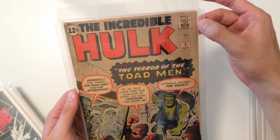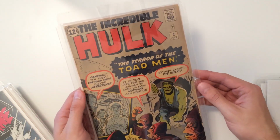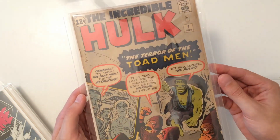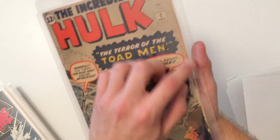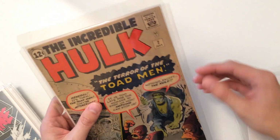I was a little concerned about this edge though. I'm sort of feeling like there could possibly be some trimming. We'll see what CGC says, but hoping for the best. It doesn't have the exact razor edge, but it is sort of sharp for the trimming.